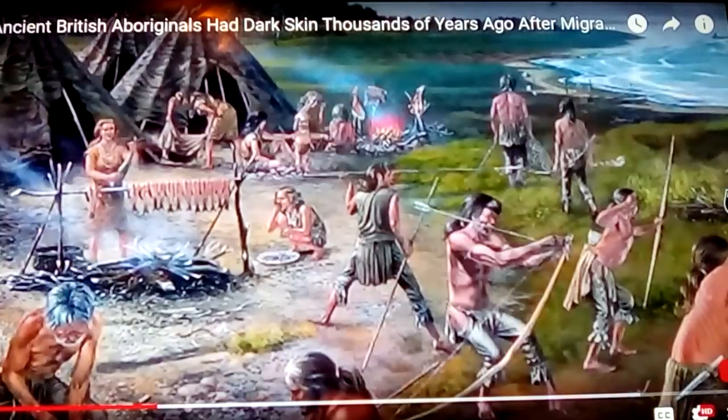Cheddar Man would have looked like these people. This is what they've all drawn before, and everything off of it until this one moment. So are we talking about somebody that has a slight tan to them like these people?